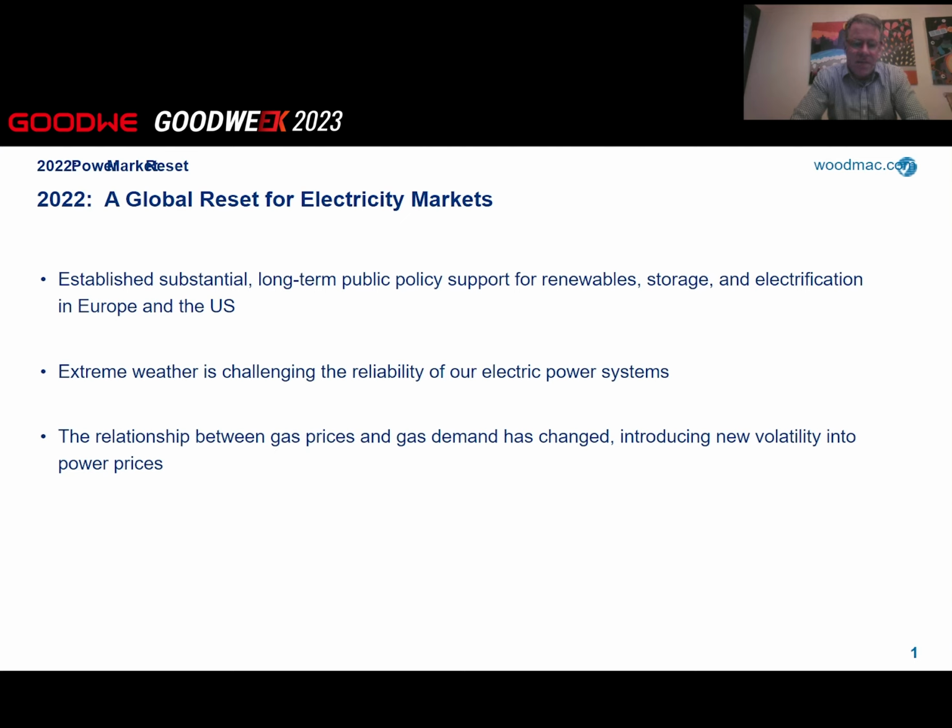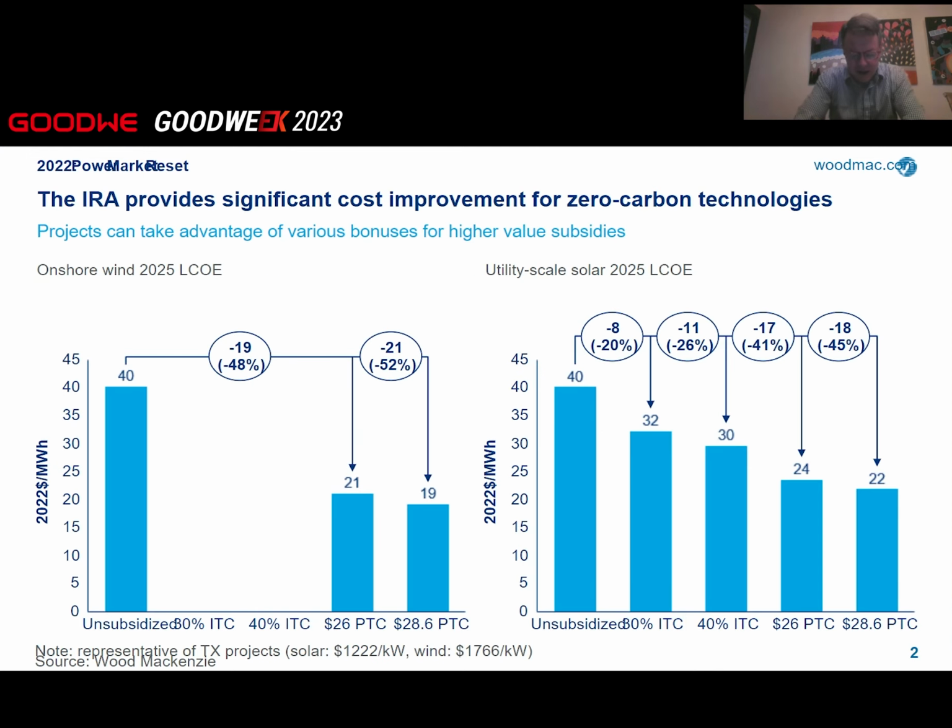The second factor is, at the same time that we've established this long-term public policy support, 2022 really just highlighted the challenges that we are having across the globe, not just in the United States, supplying reliable electric power to households and to businesses. And then a third interesting factor that we've seen change over the past couple of years, but was really highlighted in 2022, is how the relationship between gas prices and gas demand has changed. This has implications for power prices, and because it has implications for power prices, it has implications for storage that I think are going to have an influence over the course of the next decade as well. So I'll start by talking about those three factors.